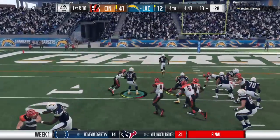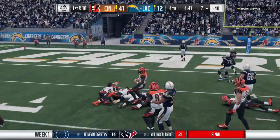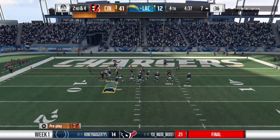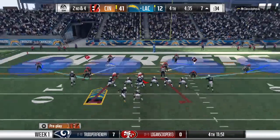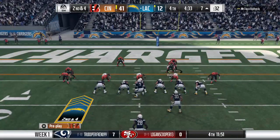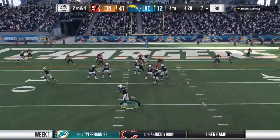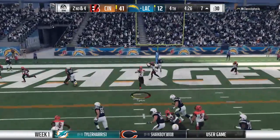Now a handoff. This is Gordon. And able to push his way forward here for a good little gain. He'll get a nice chunk there on the first down run, and it's 2nd and 4. That play wasn't quite as big as the play that preceded it, but still, got to like the way they're moving the football, partner. Absolutely. Pretty good room to run on that last play. Yeah, they didn't get a first.